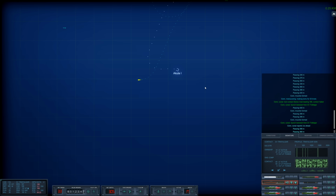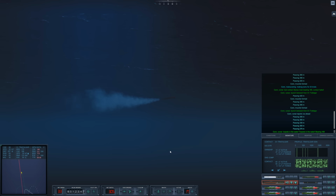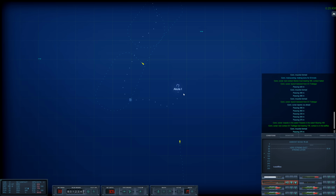Rudder amidships. Okay, the enemy torpedo has reacquired us. Now we're dealing with two. How much fuel do these things have? Has it acquired me? Oh yeah, it sure has. I can't even focus on guiding our torpedo in. Oh, we just need to get out of here. Okay, we're done with one. Now we have to deal with the other.